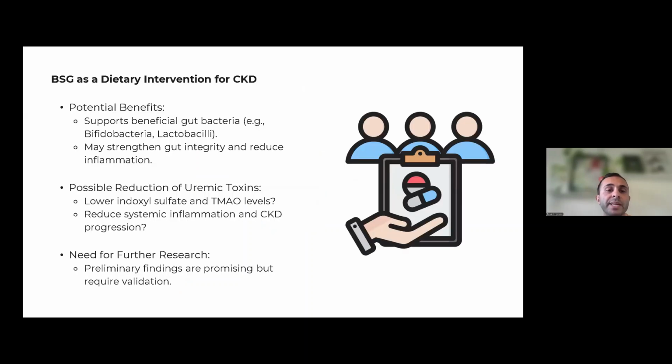One of the main potentials of BSG is its presumed ability to support the growth of beneficial gut bacteria, such as bifidobacteria and lactobacilli. These bacteria could help strengthen gut integrity and reduce systemic inflammation, which are key challenges in CKD management. As I've already mentioned, BSG may reduce the level of the uremic toxins, toxins that contribute to kidney damage and disease progression. However, it's important to note that while the preliminary findings are promising, as we discuss in our paper, more clinical trials are necessary to confirm these early results.